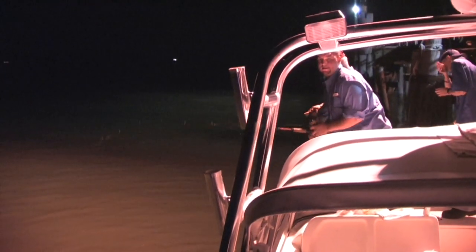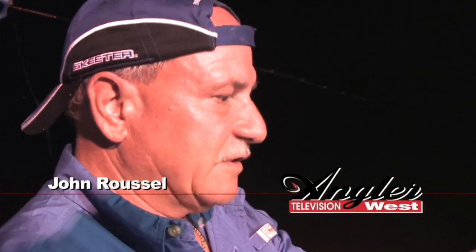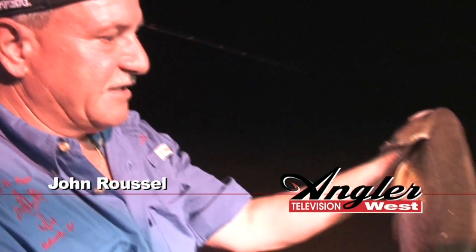Got a fish? I bumped it. This is a nice size red. It's 24 inches. You can catch two over 27, so this is about the nice size fish that you can take. Skin it from the scales on down, leave it on the scales, and cook it on a barbecue pit.